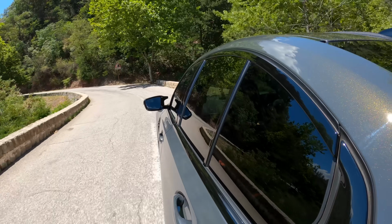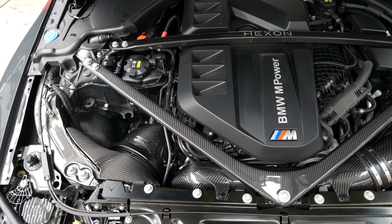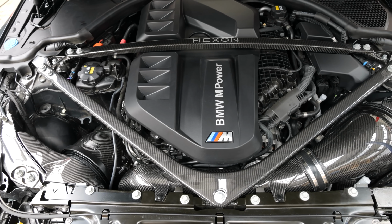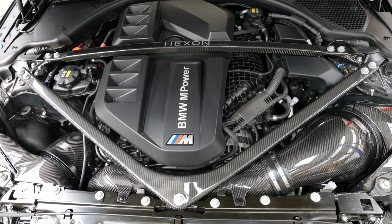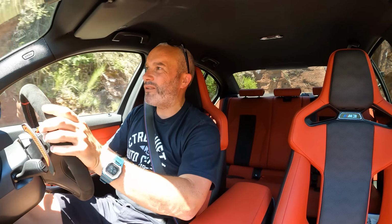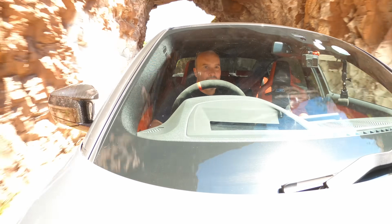We've recently had the beautiful carbon e-Venturi intake put in under the bonnet, and that just allows this engine to breathe better. It allows it to pick up better, especially at some of the altitude we've been going through the last few days, and it just sounds epic as well. I'll try and demonstrate that shortly. And to complement that, I've had a Hexon engine brace put on, because this new generation of M3 and M4 don't have that lovely carbon brace anymore. They have a horrible looking metal one, and this Hexon brace just adds so much to the engine bay.